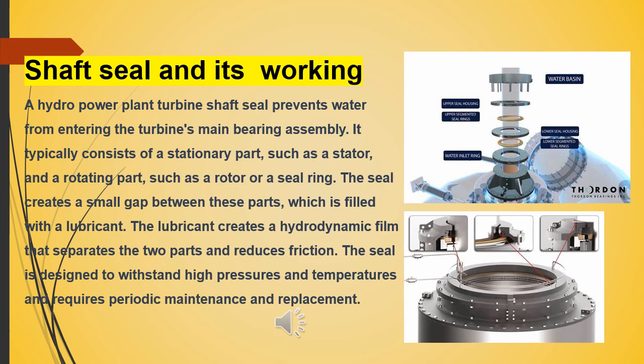Shaft seal and its working. A hydro power plant turbine shaft seal prevents water from entering the turbine's main bearing assembly. It typically consists of a stationary part, such as a stator, and a rotating part, such as a rotor or a seal ring. The seal creates a small gap between these parts, which is filled with a lubricant.